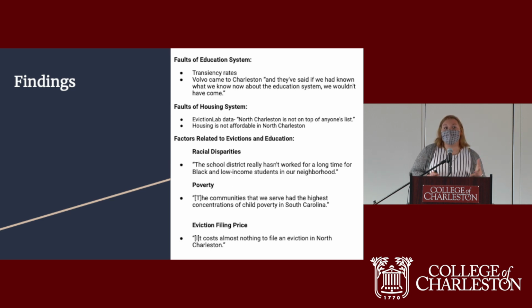And finally, the eviction filing price is important. One of them said it costs almost nothing to file for an eviction in North Charleston, and that's true. It costs $40 to file for an eviction in the city of North Charleston, compared to cities with upwards of $100 to $200 to file for an eviction. So landlords have started using it as an enforcement mechanism to get people to pay their rent, and evictions become a first case scenario rather than a last case scenario.